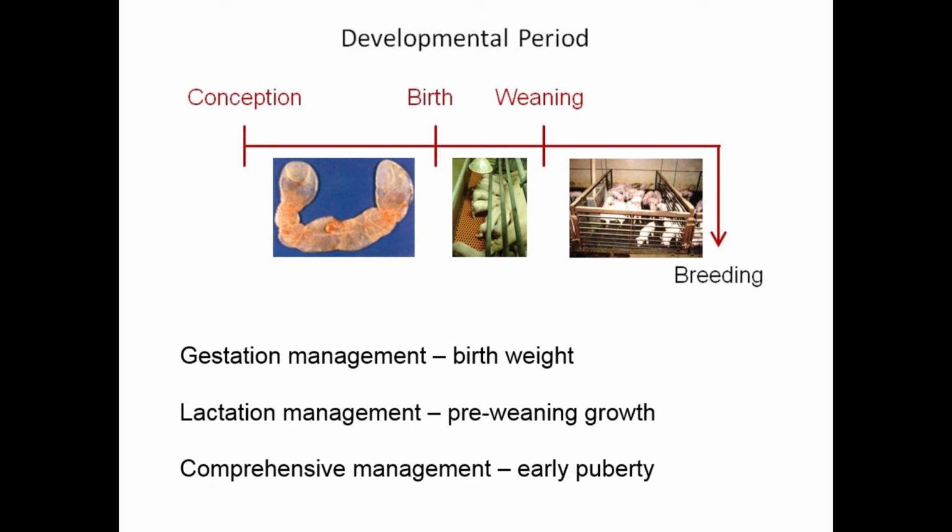So in gestation management, we're kind of working to get good birth weights, lactation management. This talk is going to focus highly on pre-weaning growth. So if we can get those gilts to grow faster from the time they're born to the time they're weaned, when they grow up to be mature sows, they're going to produce more pigs and they're going to be more fertile. And then of course, anything we do to reduce age of puberty is going to enhance sow lifetime productivity as well.